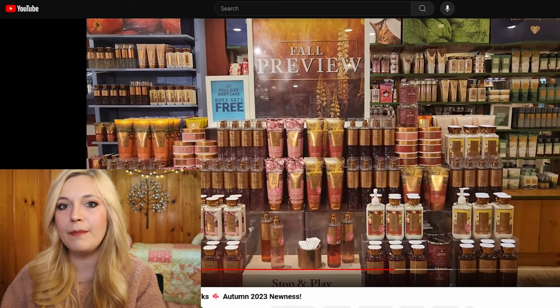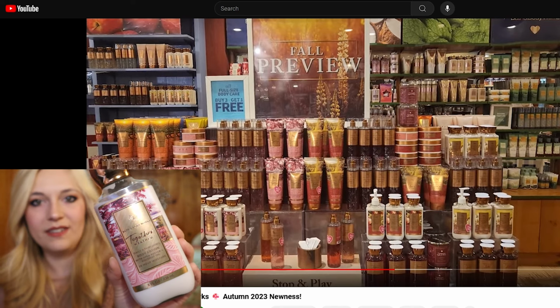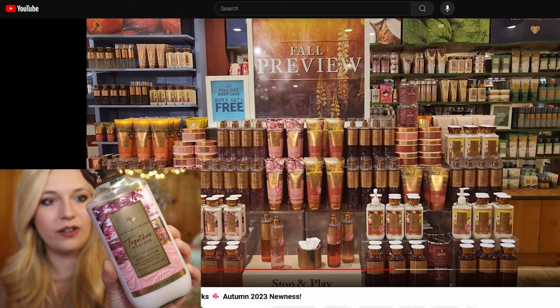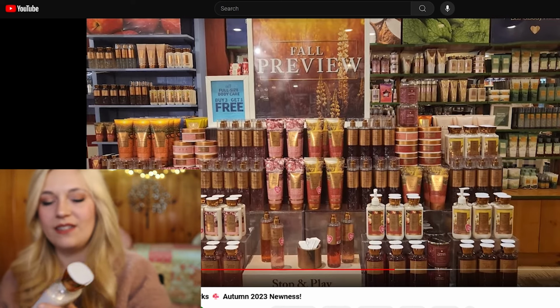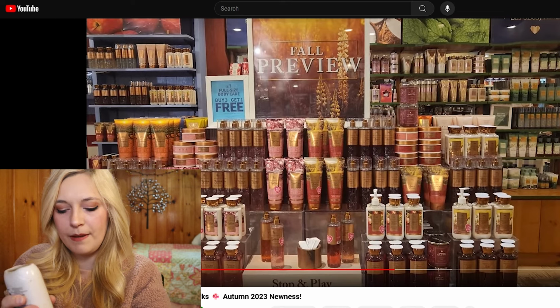It smells a little bit bubblegummy on me, and I actually have some with me right here. So here's what this fragrance looks like in the body lotion, and it has fragrance notes of blushing breeze, sugared cardamom, and soft cedar. So like I said, on my skin, the sweet notes kind of come out, and it smells a little bit bubblegummy.